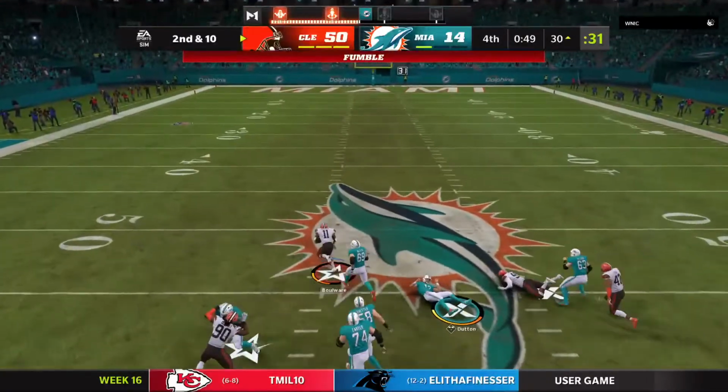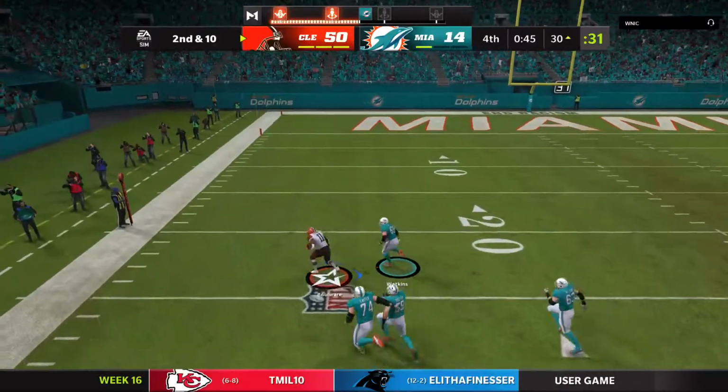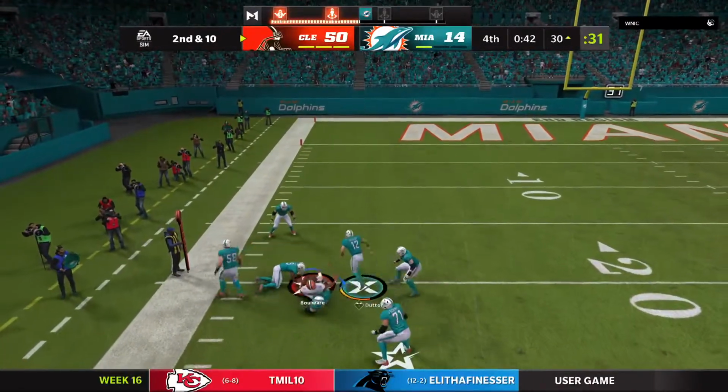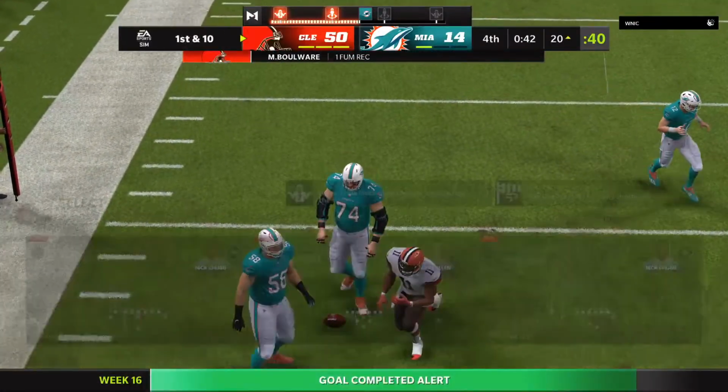He lost the football. And this is picked up by the Browns. And now the rookie's free. The 20. And what a return as he brings this all the way back down to the 20-yard line.